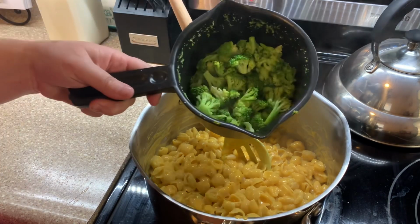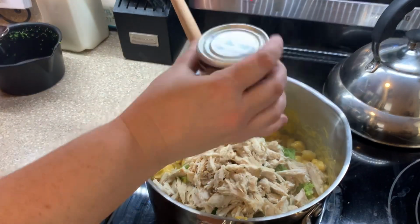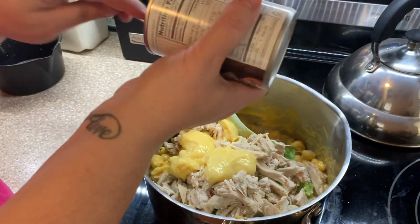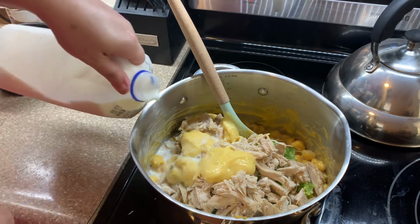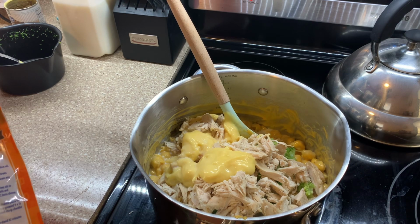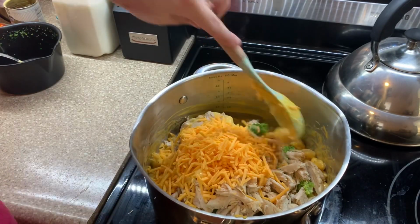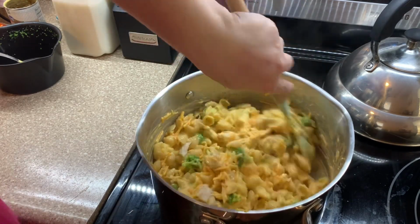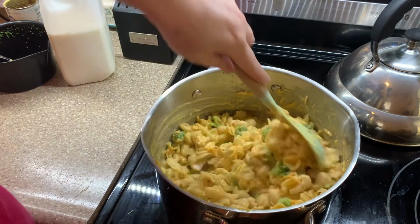Once I got the mac and cheese all mixed together, I went ahead and added in the broccoli. I added in the chicken, and I forgot that I was technically halving this recipe since I didn't have the full 40 ounces of mac and cheese. So I dumped in all 2 cups of the chicken and then added in a whole can of the cream soup. But once I mixed it together, it was totally fine. I think the chicken to pasta ratio was perfect for us. You're just going to add in some cheese, mix it together, and I put the lid on for a little bit just to help melt that cheese down. And y'all, that was it. It literally took like 20 minutes to make this, and it was so good.